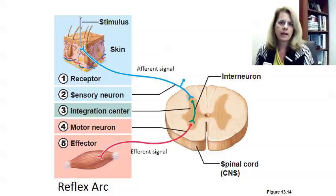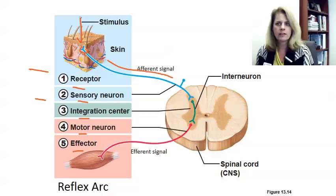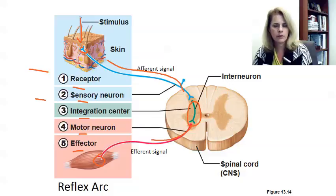So when you're talking about a reflex, you've got 5 steps. You have a receptor, a sensory neuron, an integration neuron, a motor neuron, and an effector. And so this would be your receptor. So in the skin, let's imagine that the stimulus is something poking you, an ouch. And so the receptor would fire, and you would send the afferent signal through the dorsal root of the spinal nerve, into the spinal cord. That would send out with an interneuron, which is in the gray matter of the spinal cord. The decision would be made, integration. The decision would go back out, the efferent signal to the muscle and cause a contraction. So those are the 5 steps of a reflex arc: your receptor, sensory neuron, integration center, motor neuron, and effector.